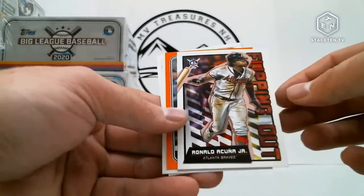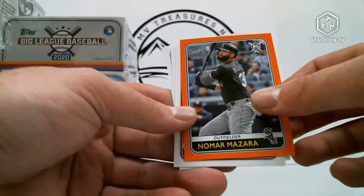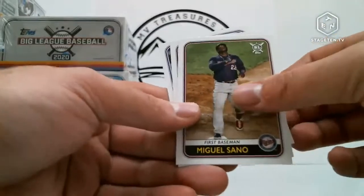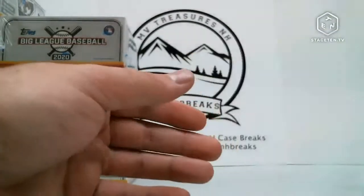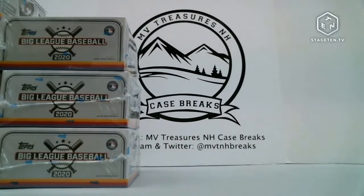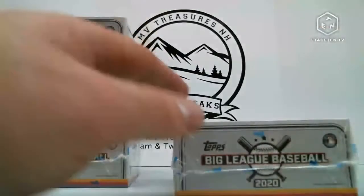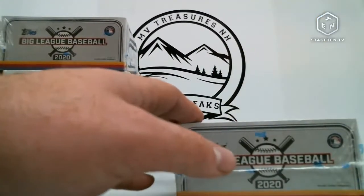Here's a Ronald Acuña Jr. flipping out for the Braves. And an orange for the White Sox, Nomar Mazara. Nico Hoerner, rookie for the Cubs. Hunter Renfroe. That is box number 3. Box number 4 is up next.